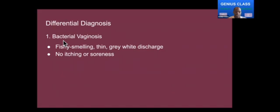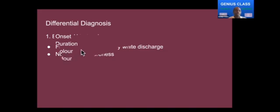So we have to ask about the nature of the discharge. Then, after we've asked about the discharge, we go to the differentials. Let's look at the discharge again. Did the discharge appear suddenly or gradually? When did you first experience vaginal discharge? What is the color of the discharge? Is there any smell? Is the discharge thick or thin?